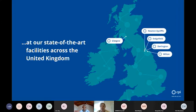At Newton Aycliffe, we have a site for scaling up a lot of the electronics and flexible electronics that we develop at Sedgefield. And we're pleased to add Glasgow to the family now with the new Medicines Manufacturing Innovation Centre, which is a collaboration between ourselves and a lot of industry-leading pharma companies to really push the boundaries of modern medicine technologies.